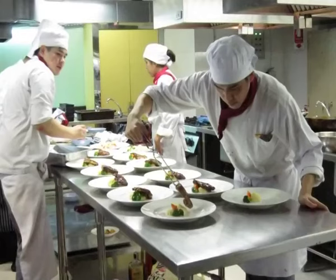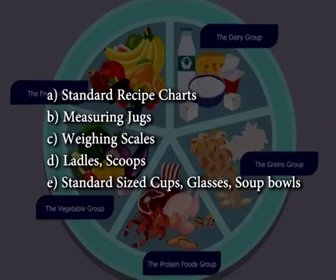and profit. To assist in maintaining standard portion of every item prepared, equipment is specified for different usage. The most commonly used equipment for portion control are standard recipe charts, measuring jugs, weighing scales, ladles, scoops, standard sized cups, glasses, soup bowls. Strict adherence to the standards fixed can help in achieving the desired results.